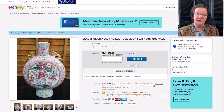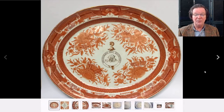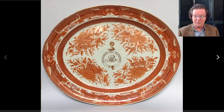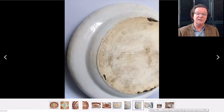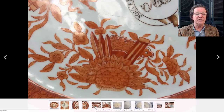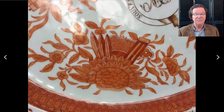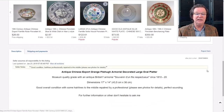And then over here, you have this orange Fitzhugh Chinese export dinner platter with an armorial and a little armorial figure on here and some monogram. Here's a picture of the back of it. It's a nice one, nice orange peel texture. And again, you see the little bits of kiln grit on the foot, little signs of authenticity here. Nice looking thing. It's got some scratches, it looks like, in it, but that's okay. Orange Fitzhugh is always popular. It's got five bids. It's up to $315. And the size is usually one of the big determinants on these. This is a 17-inch tall one.